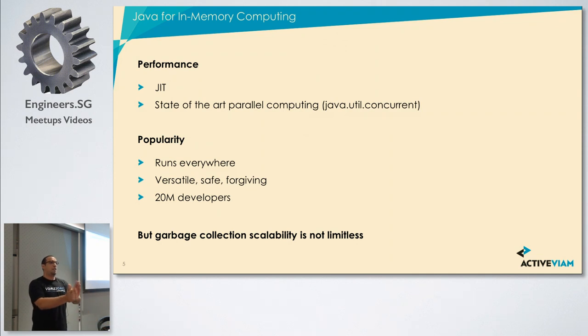At that time, we were hesitating between C++ or Java. However, you're looking for a safe language. When it crashes, it doesn't crash the whole server. You're looking for something flexible enough. And this is why Java was the good choice at that time, and still.